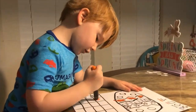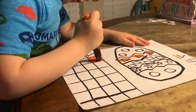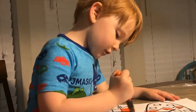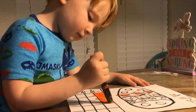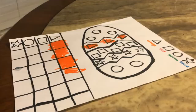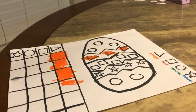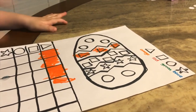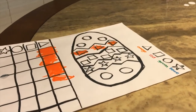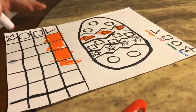Okay. James, what color is the square supposed to be? It's supposed to be red. Red. Okay, can you color all the squares? I can draw a green one. All the squares up here.